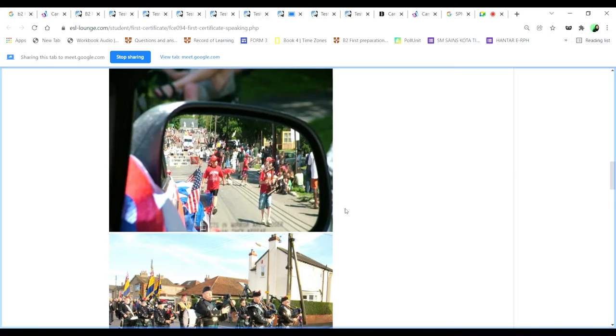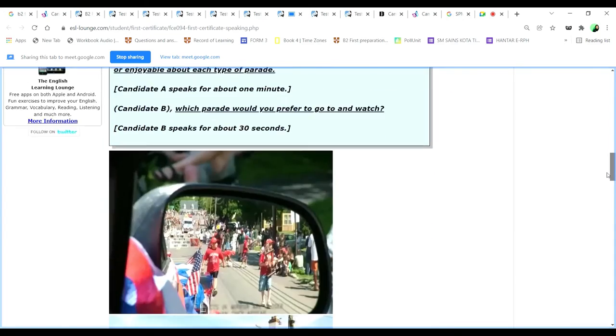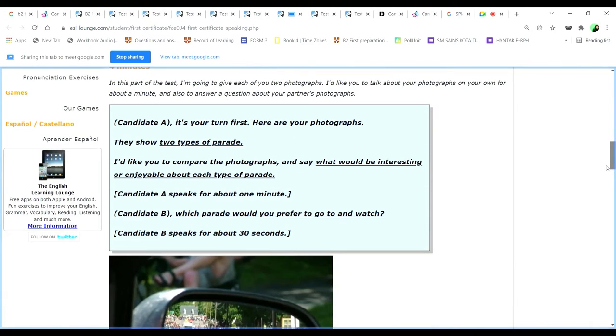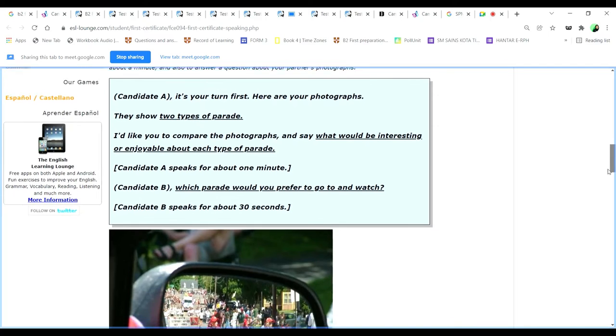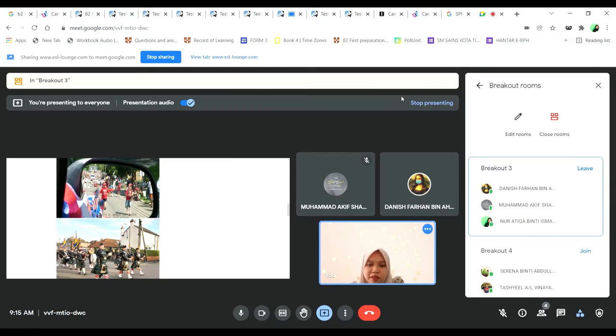Maine Potato Blossom Festival. Atholl Highlanders Parade. I think that I would prefer the second parade.